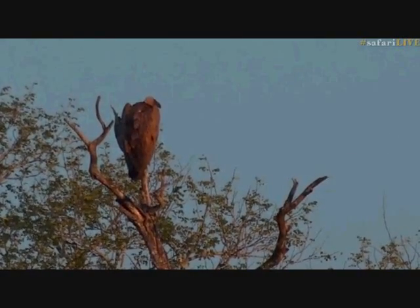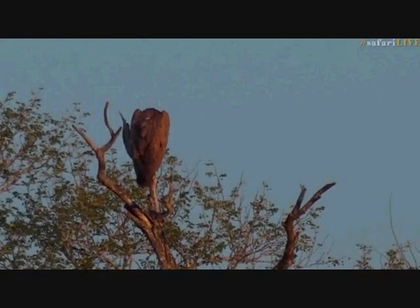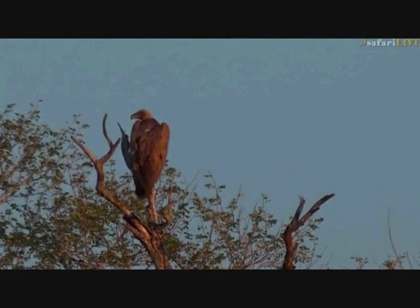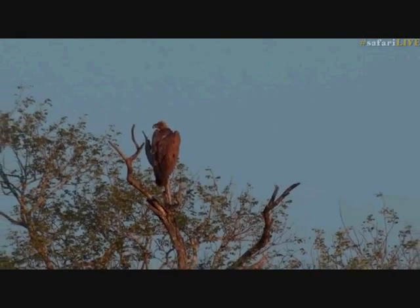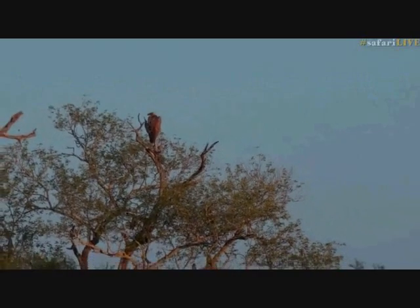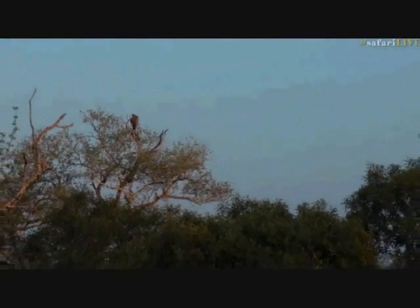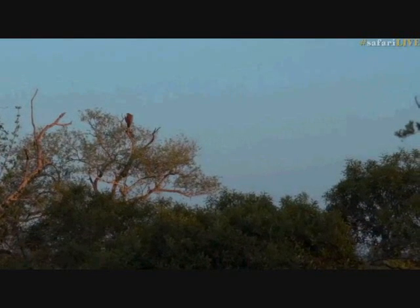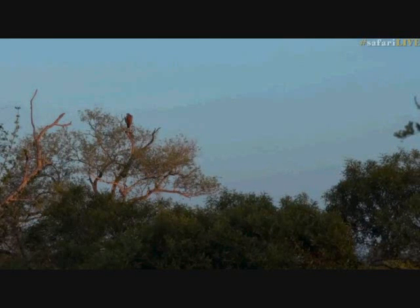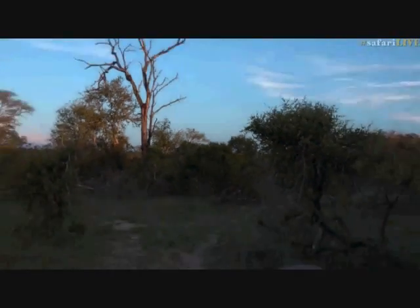But this particular one has decided clearly that he, or she, is going to stick around here for the evening. Vultures are so dependent on the temperature of the day in order to fly, that once they get to this point of the day when it starts to get a little bit cooler, they settle down in these dead or dying trees to find a suitable perch. It really is truly stunning light. And as it starts to get a little bit darker and cooler, it's time for us to go and see what those lions are up to.